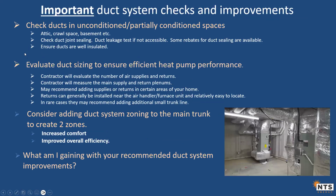So, the duct system checks and improvements. If you're going to go through all this effort, and I know a lot of folks say, well, this one's fine. The attic, the crawl space, and the basement, if it's unconditioned, make sure that they're well insulated. Check the joints, leak tested. Sometimes you can do a leak test, sometimes not, but really they've got to make sure they tape the joints right. We've talked about this a lot.